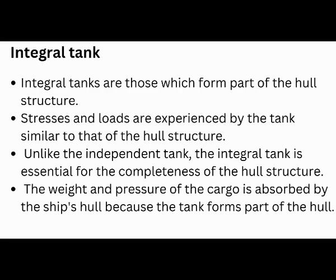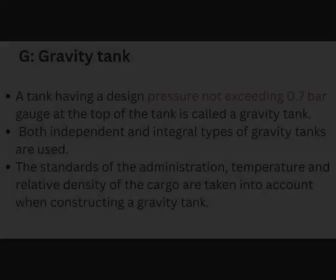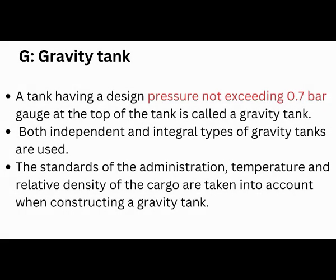Integral tank forms a part of ship's hull, so all the stresses inside the tank are directly transferred to the hull. Now we will be talking about gravity tank. When you consider the bulk cargo, it has a density factor that is 1.2 metric cube per ton, that is the stowage factor. If it is less than that, it is considered to be a high density cargo. Correct. So when you are coming to the liquid form of such cargo, we will talk about pressure instead of the density of the cargo or the viscosity. We will consider only the pressure of the cargo, which means the pressure inside the tank.